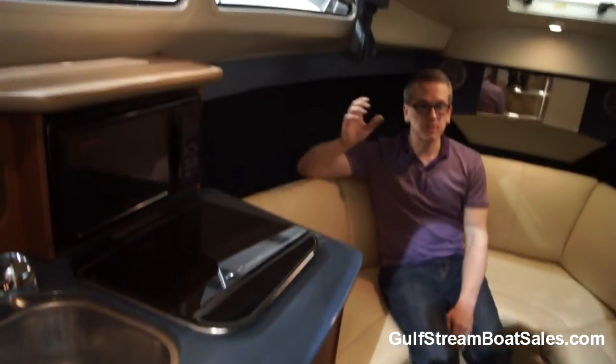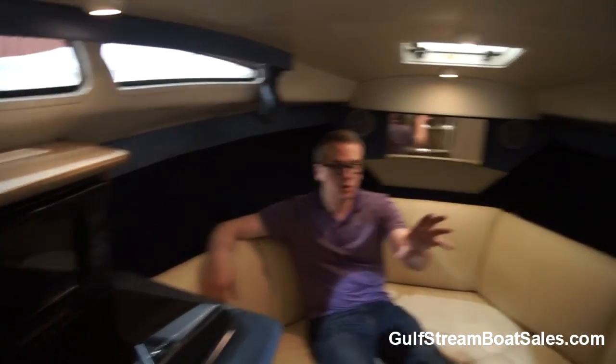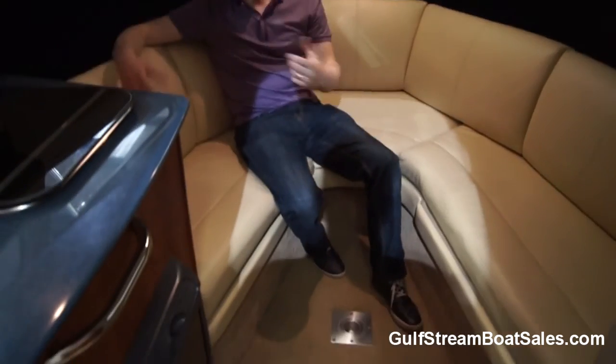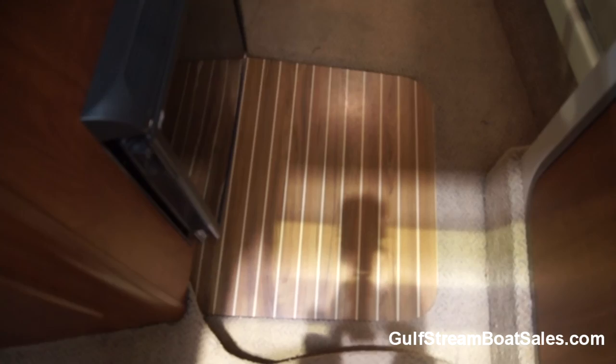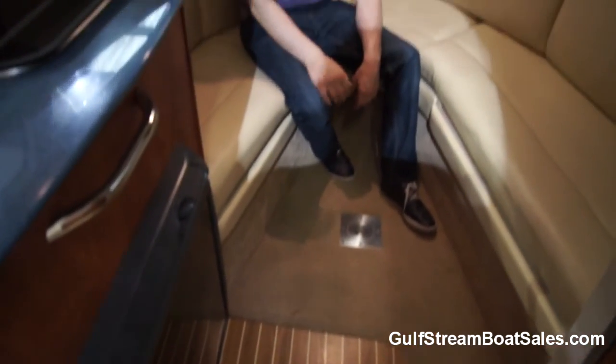And then on the starboard side, we've got our enclosed heads and shower compartment there, just as you come down into the cabin. You'll notice this boat has the upgrade package from the time, which was this little wooden floor at the galley, so you stand less chance of wearing out your carpet.